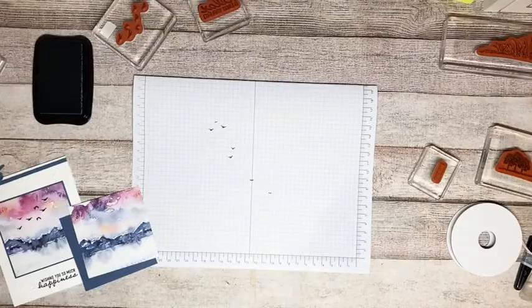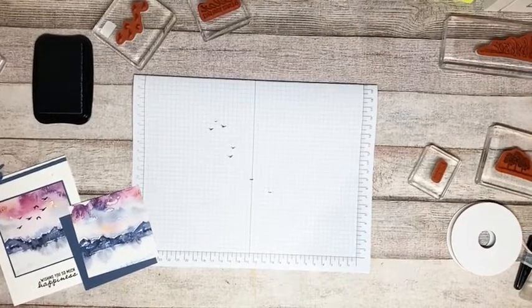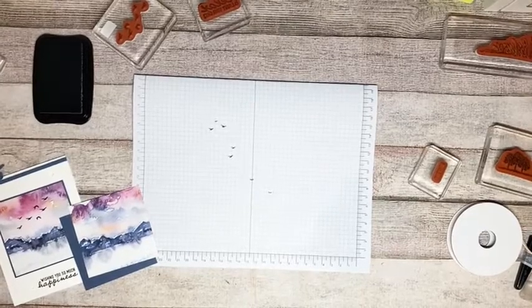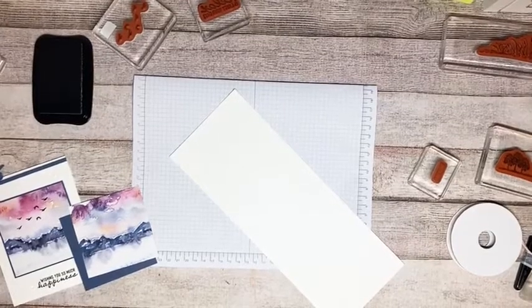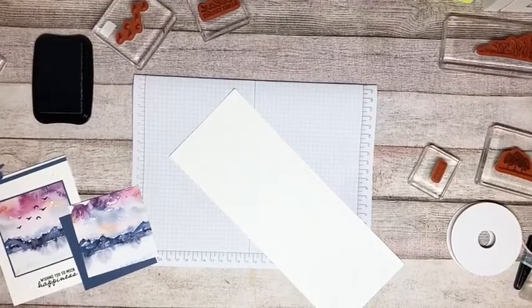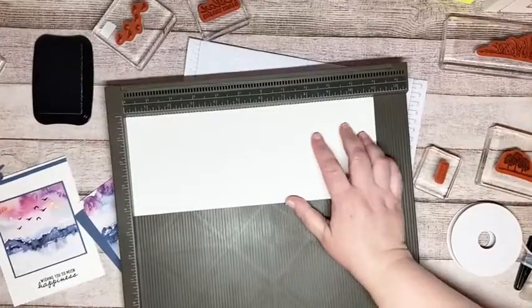Hold on 2 seconds. Let me cut another piece. Oh, nope, I don't have to. Yes, I do. Here we go. Okay, hold on 2 seconds. Let me grab. I apparently shifted when I did that one. So we're going to try it again.